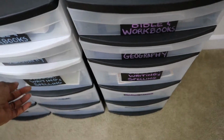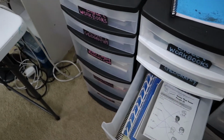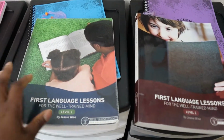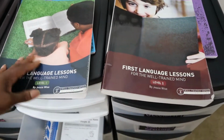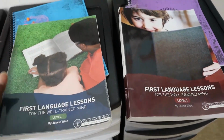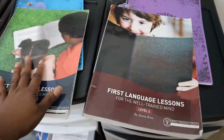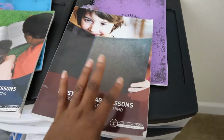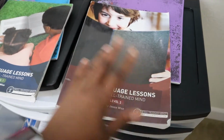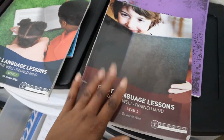So both of them are doing first, second, and third in the DK workbooks. For language arts, I am using First Language Lessons as their main language arts. I do a lesson in the level 1 for my first grader, but I have my third grader sitting in as a means of review. So that's going to help her with the areas that she might need review with. And then I do a lesson in the level 2.